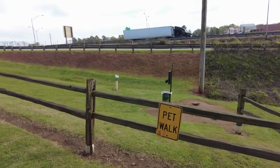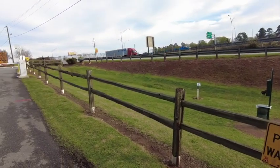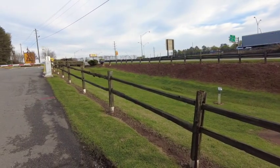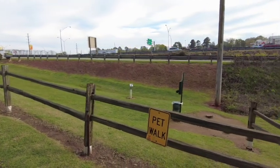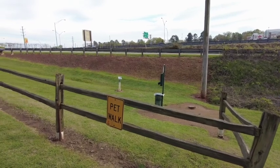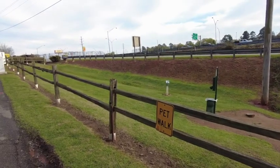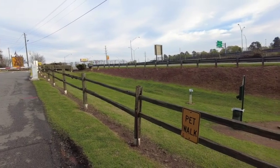So y'all know we always have to talk about dog parks, but what we haven't really covered is pet walks. And this is really cool because it's just an open space where you can let your dog out, and it's expected that there is waste here. There's waste baskets, etc. Really makes it an easy experience when you're out walking your dog and just want to give them a cool place to potty outside of the dog park.